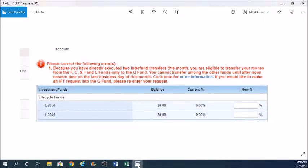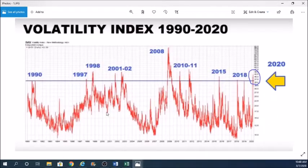Let's move to the next piece with that, which is the volatility index. Okay, like I mentioned, this week has been up and down extremely, guys. Huge moves in volatility throughout 2020 here in March. So what does that look like in context when we put that against the scale in a 30-year time period?